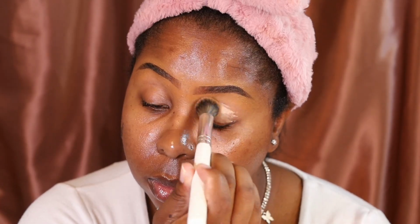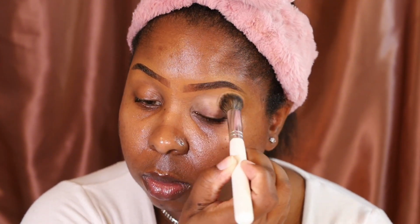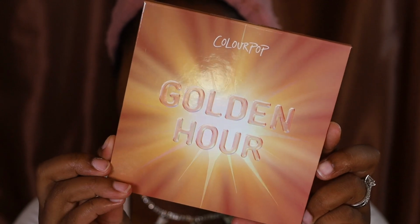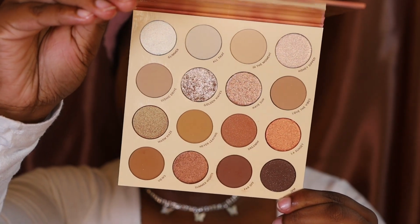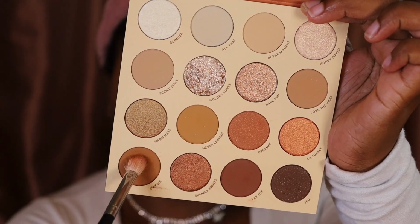using the P.LOUISE eye base in Rumor 4, I believe. It's either Rumor 4 or Rumor 2 that I used. So once the eyes are primed, we're getting into the Colourpop Golden Hour palette, and I just love the colors on here, and it was giving Natasha Denona I Need a Warm.